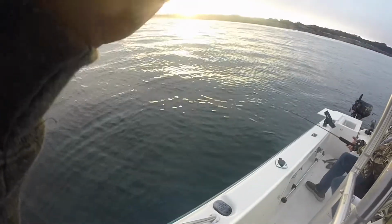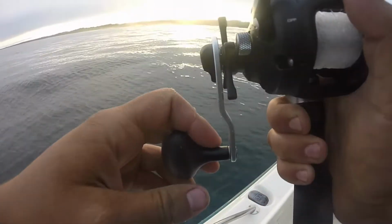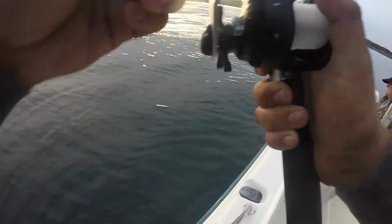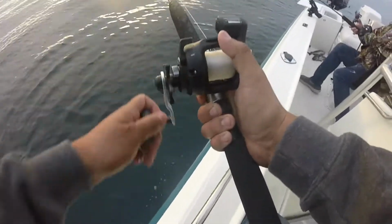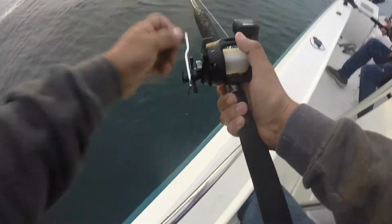Pretty. Oh, that one feels a lot better. Just keep constant pressure on. Don't pump them. Just real straight. Because when you let off like this, they can sort of spit the hook. Okay, it's going. Seeing some drag.